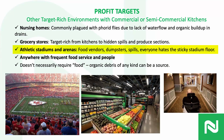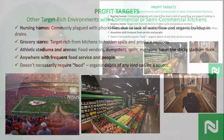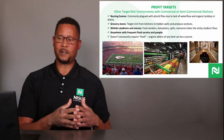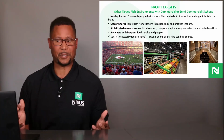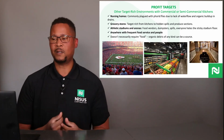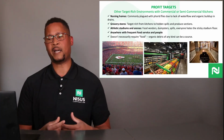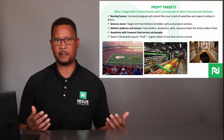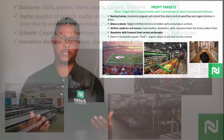And really, athletic stadiums and arenas I've talked about, but really it's anywhere with frequent food service and people coming together. Anywhere there is food and a lot of people to spill things and sometimes not clean up. It doesn't necessarily require what we think of as food, just organic debris. We don't think of coffee grounds as food, but that is enough food for a forage fly to grow in. So those are the kinds of things you want to look for and target as well.